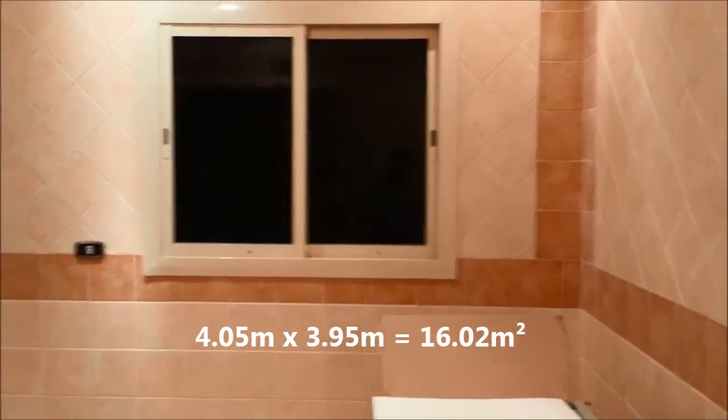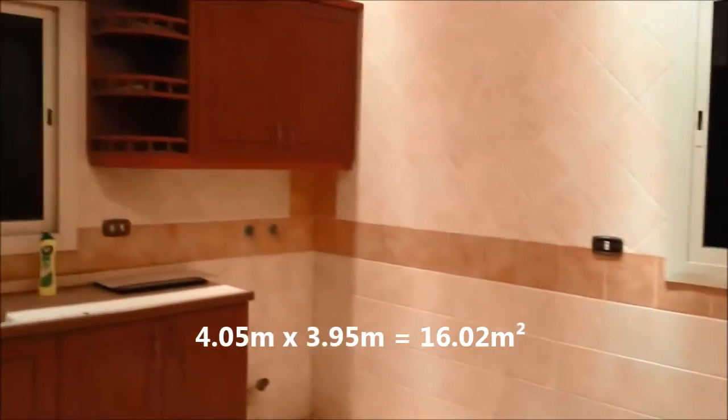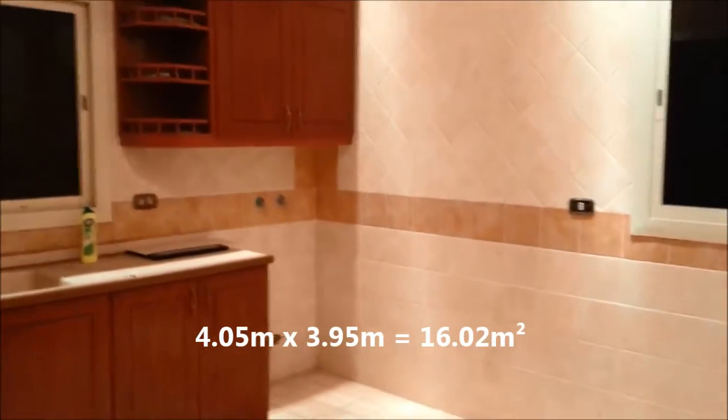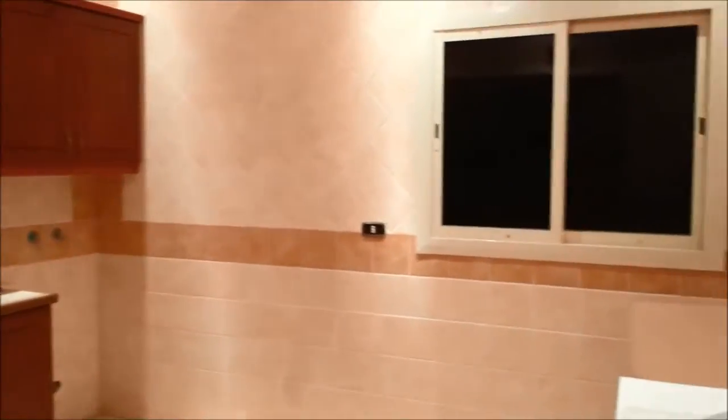And here we have a small room, which is like a maid room, or you can say a kind of storeroom. This room has a size of 4 square meters. And now to the kitchen. The kitchen has a length of 4.05 and a width of 3.95, which gives you 16.02. That is almost a 4x4 kitchen, so it is really a spacious kitchen.